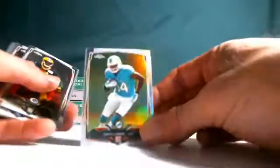Holy cow, got all the base out of the way first. Fantasy Focus, Peyton Manning for the Broncos. So much base. Refractor for the Dolphins, Jarvis Landry.